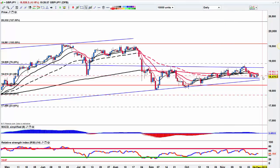In the meantime, this is potentially a bearish consolidation, because if we now break 184.80, this could just roll down. So this year, unfortunately, does tend to be a bit sideways for forex, and this year is no exception.